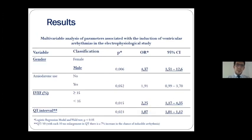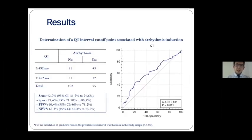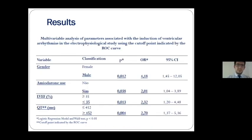Multivariable analysis showed that male gender, LV ejection fraction below 35%, and the QT interval were associated with the induction of arrhythmias in the tests. And with each 10 millisecond enlargement in the QT, there was a 7% increase in the chance of inducible arrhythmia. The ROC curve showed a cutoff point of 452 milliseconds with a 61% accuracy for arrhythmia induction prediction.